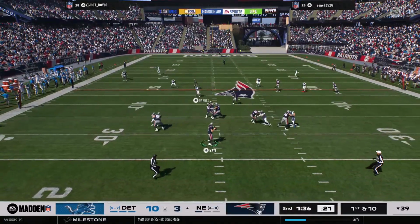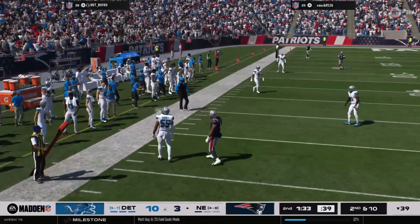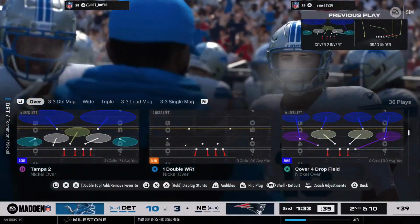Here's May. And he'll just get rid of this. Smart play to throw it away. And that'll set up second down.